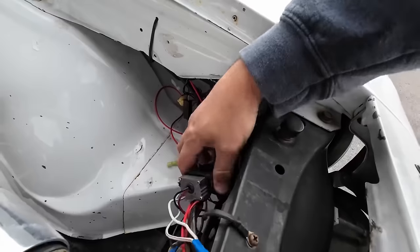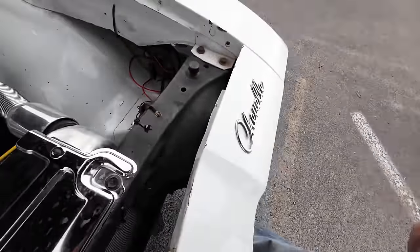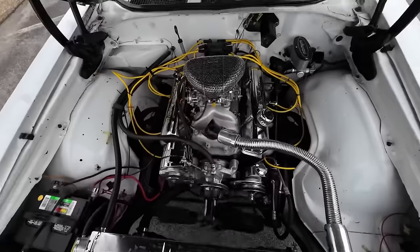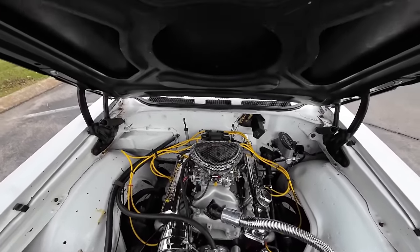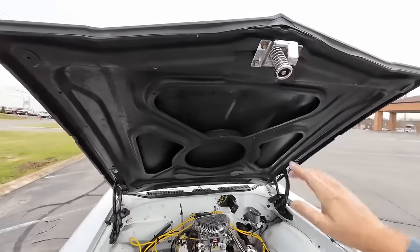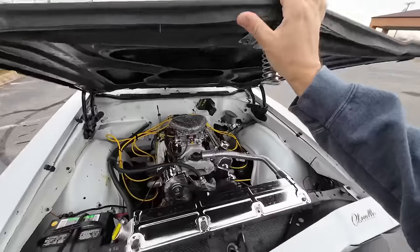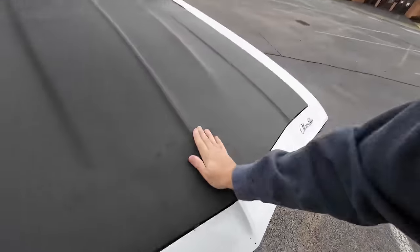With some extra light. It's like a ballast. I guess that's for these. Now this spring is super stiff. You gotta actually slam it. Hold on, here we go. There we go.